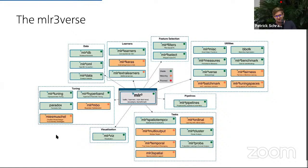And then down at the bottom right, you see it's labeled as tasks. It means packages for specialized fields. And I would count the spatiotemporal area as a specialized field in that. So what do we have in the back here? We have this mlr3spatiotempcv, which is for spatiotemporal resampling methods.